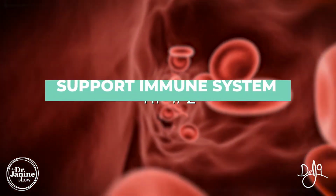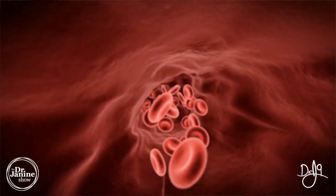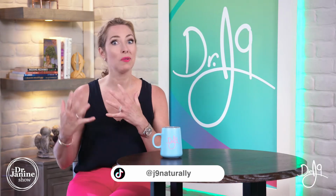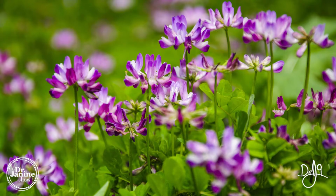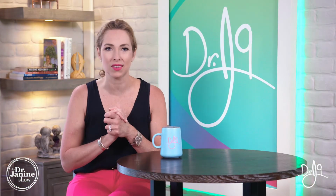Tip number 2 is to make sure that if this is a chronic thing, that you're addressing your immune system. So chronic low immunity and not being able to fight off infections can be at the root cause as to why the boils are coming back frequently. Some of the best herbal medicines which I love to use in this situation include echinacea, which also has some antibiotic properties, as well as astragalus. And astragalus is known as a deeper acting immune herbal medicine, which is great for the chronic boils as well.